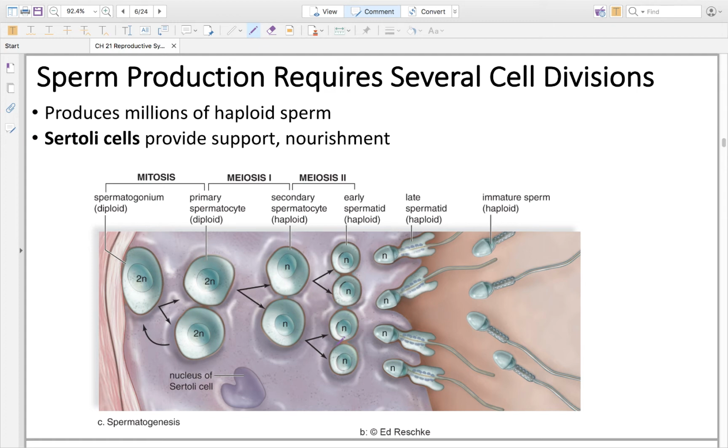Sertoli cells have the job of providing nourishment and support for the sperm cells. In this picture, this purple region with a nucleus is a Sertoli cell. What's going on here is pretty straightforward. Sperm is produced by meiosis 1, meiosis 2, and then we end up with 4 haploid gamete cells, which mature into full sperm cells. The Sertoli cells are there to support and nourish the sperm production.